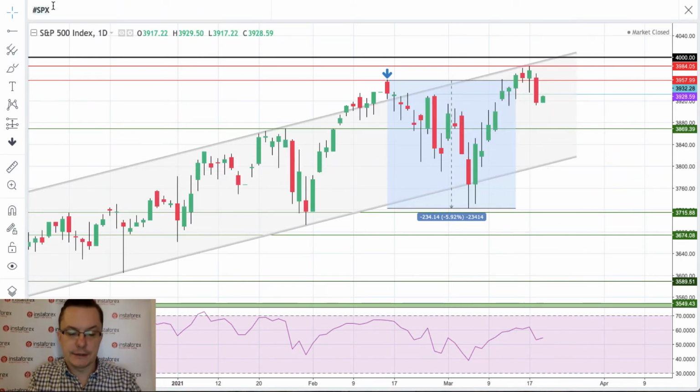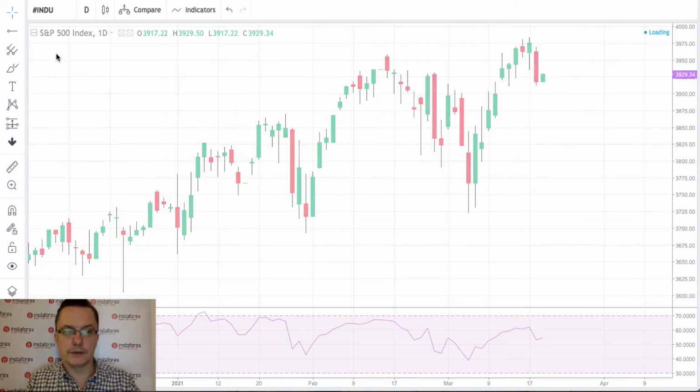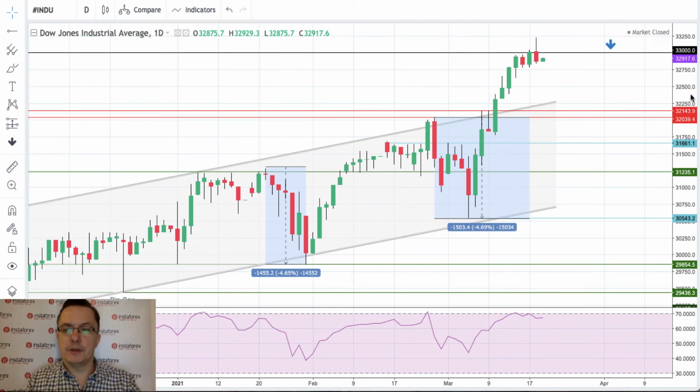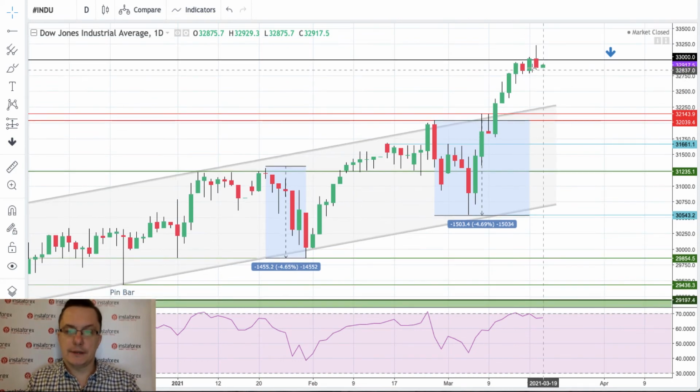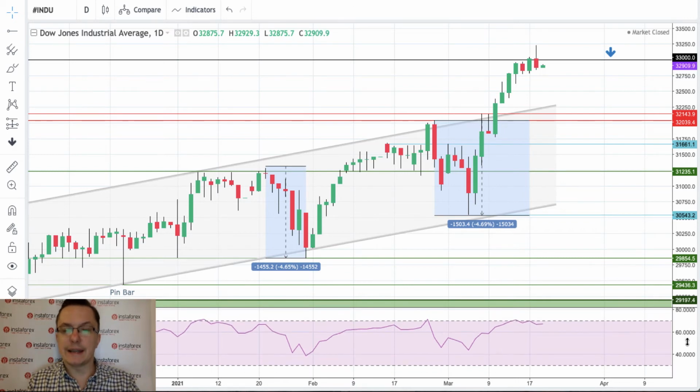Let's take a look at the Dow Jones. What is going on here? The situation is quite similar. And this is a very interesting candle, to be honest, because at the level of 33,000 we have a new high, 33,226, but this is clearly a down candle with a long upper wick. So it looks like bearish pressure is getting more intense again.